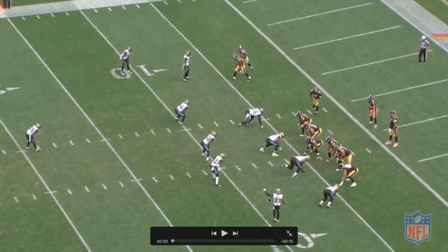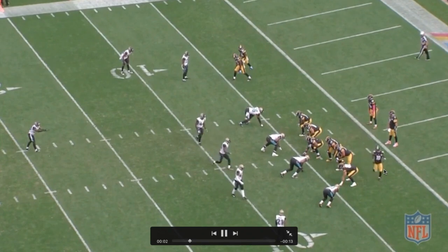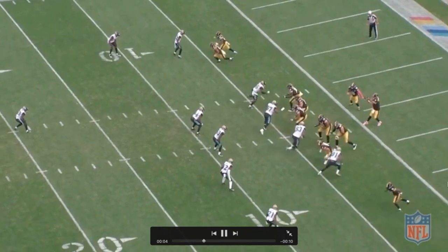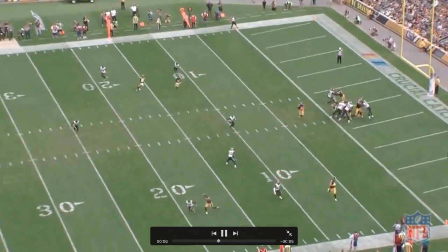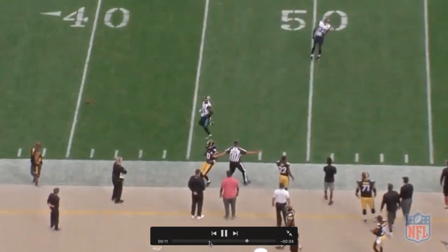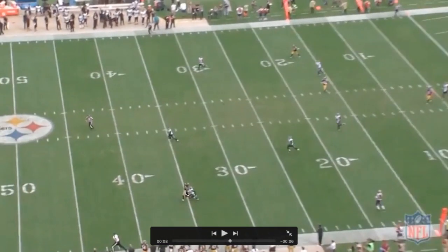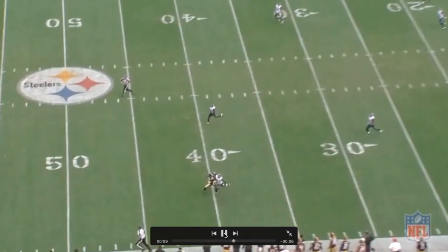And next up, we're going to highlight AJ Boye a little bit down here. He's going to be covering Martavis Bryant coming over here in the motion. And they're going to try him out deep. They're going to go deep on AJ Boye, but as you can see, he just doesn't budge. He's got tight coverage on him literally the whole way. I mean, he's just right in his back pocket.